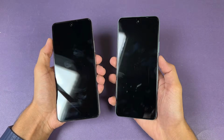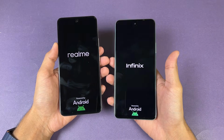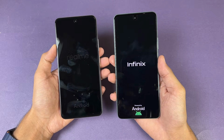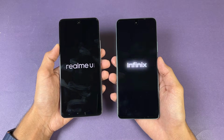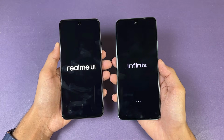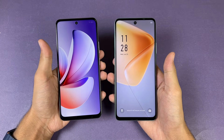And guys, now let's start off with the boot up test. Let's see which one will be faster. So logos came up much faster on the Infinix, and Infinix is running on not the latest Android 14, while Realme is running on Android 15 right out of the box. So Realme UI versus the XOS version 14 we have on the Infinix Hot 50, Helio G100 versus a Unisoc, which is a T7 250. So both phones are performing identical in terms of the booting up speed.